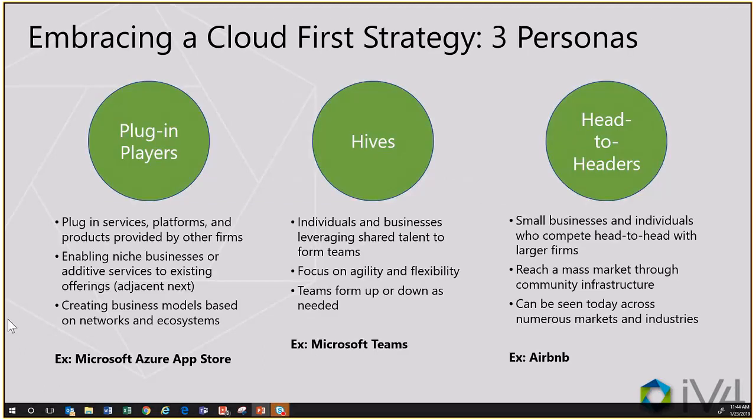So there are three types of personas that really embrace the cloud-first strategy. I'm going to lump the plug-in players and the hives together into one quick presentation here. Basically, the plug-in players are people that integrate services and platforms into products already made by other firms. That could be an Office 365 product or Salesforce.